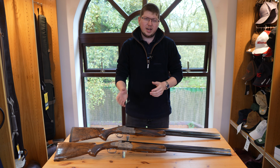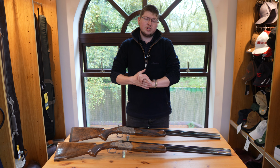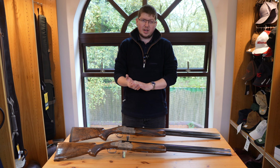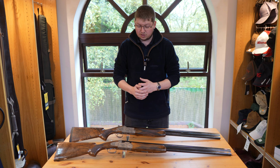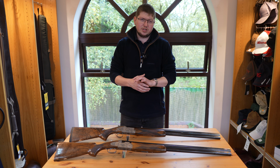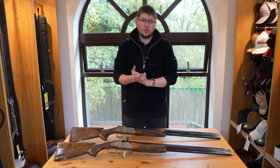Obviously Beretta, again, also fantastic. 3 years as standard on a new gun, and if you register, you can also get the 10-year warranty till the end of the year, which will give you 10 years warranty on this gun. So again, fantastic, super reliable. You're probably never going to use it, but it's there as peace of mind, which is better than nothing.